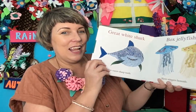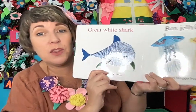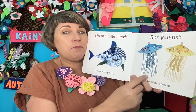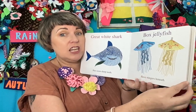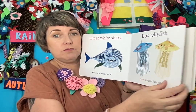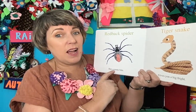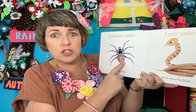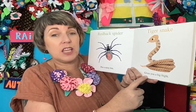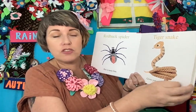You ready? Great white shark has razor sharp teeth. Watch out! Watch out! And box jellyfish stingers underneath. Watch out! The red back spider has a nasty bite. Watch out! Don't touch! And a tiger snake will give you a big fright. Watch out!